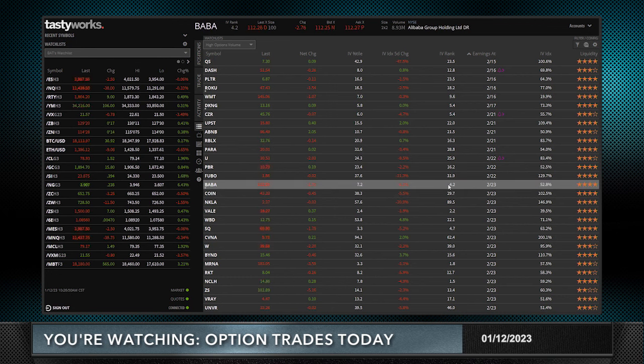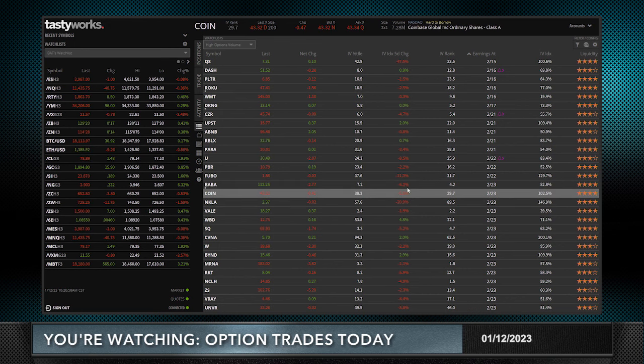So I'm going to break some of the rules like we did with Microsoft last week. What rule am I breaking? Take a look at the 5-day change here, that IVX 5-day change, down over 5%. For me, I would like to see that be a green number. I'd like to see volatility expanding over the last 5 days.